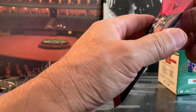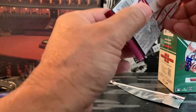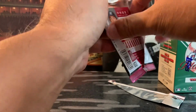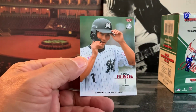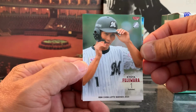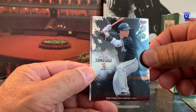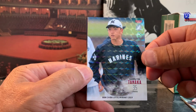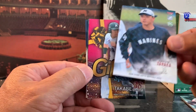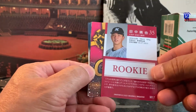It's been a while since I posted anything, but we'll see what we get here. Could be some current major leaguers, I don't know. Kyota Fujiwara. Don't think he's in. Atsuki Tomosugi. Haruya Tanaka. That's a rookie card. Let's see, it's kind of like got a little bit of sheen on it. I don't know if they number these or anything.